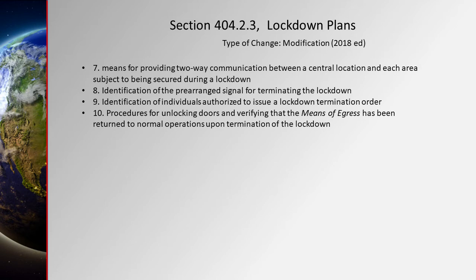Number 10, procedures for unlocking and verifying that the means of egress have been returned to normal operations upon termination of that lockdown. So not only are they going to provide the procedure for unlocking those doors, they're also going to provide the procedure for verifying that it's been done. It's one thing to say, well, the janitor is going to go through and unlock all the doors. What happens if the janitor forgets a door? Or what happens if something else comes up and an access point gets overlooked? There needs to be a method in their plan for verifying that the means of egress has been returned to its normal operations.